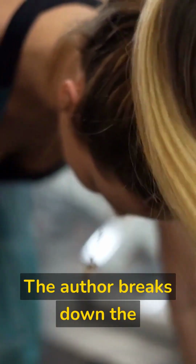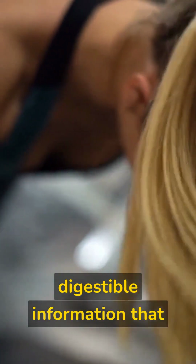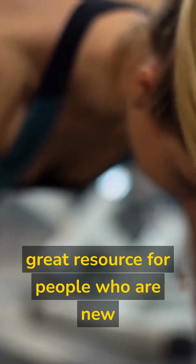Another key benefit of the Ultimate Keto Meal Plan is its simplicity. The author breaks down the complex science behind the ketogenic diet into easily digestible information that anyone can understand. The meal plan is straightforward and easy to follow, making it a great resource for people who are new to the ketogenic diet.